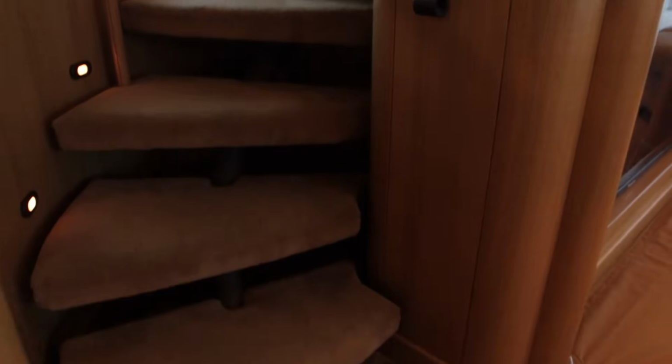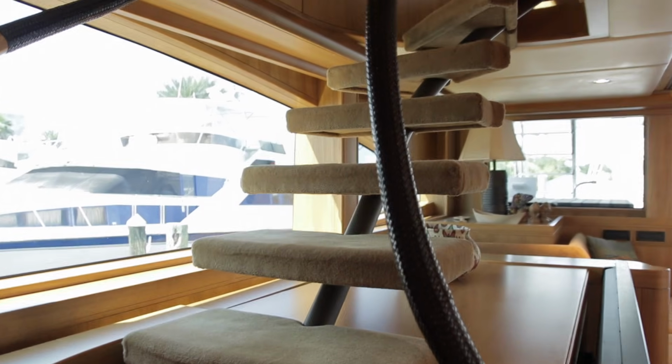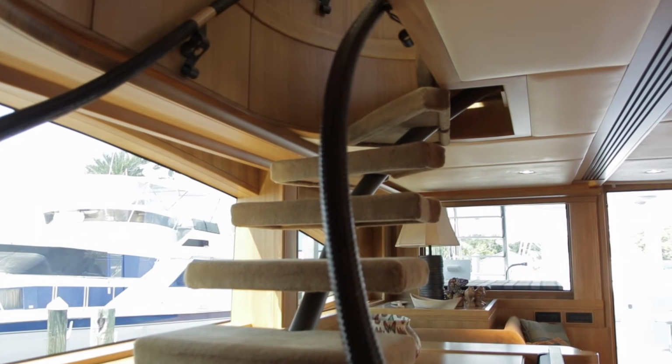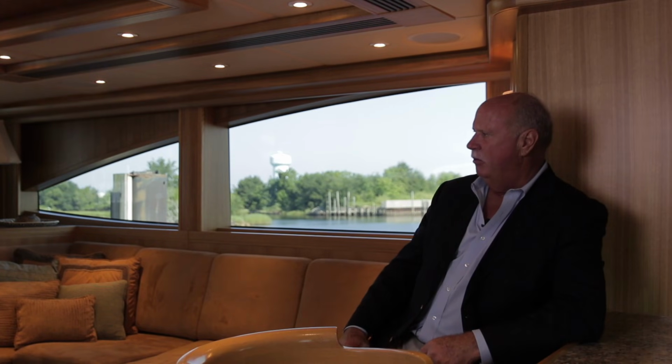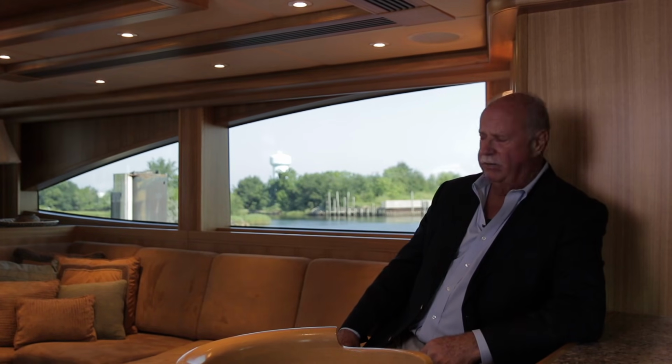The stairs leading up to the Sky Lounge are open stairs. Again, no blockage of views. The powered sliding doors are full height glass, and that enables you to see what's going on the aft main deck, and also if there's anything going on in the wake of the boat.